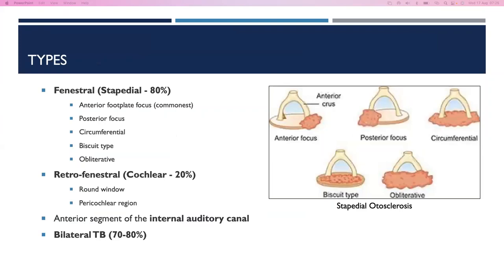Just further into the types, the picture quite nicely illustrates the location of the lesions. The stapedial otosclerosis is the commonest type, occurring in 80% of cases. It's also called fenestral, and as you can see from the picture, it can occur in the anterior crus, the posterior crus. It can be circumferential over the footplate, the biscuit type, and also the obliterative type. The cochlear type is less common, also called retrofenestral, and it occurs in the round window or cochlear region.